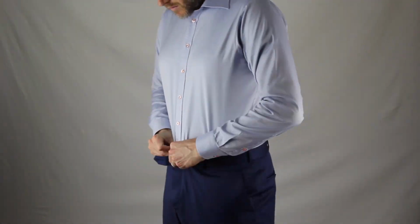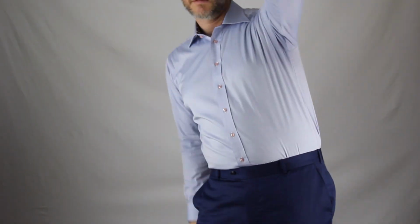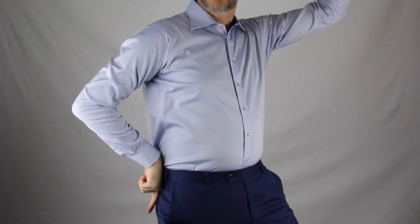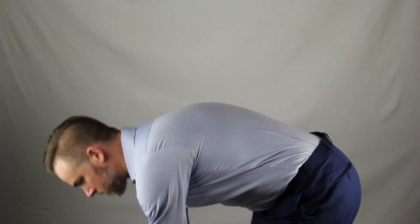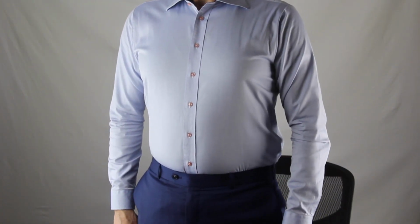You can see now with the shirttail garters on, I can move around really freely, and my shirt definitely stays tucked in. I can reach up, bend over, sit down, stand up, and my shirt stays put. So shirttail garters are definitely a great option for keeping your shirt tucked in.